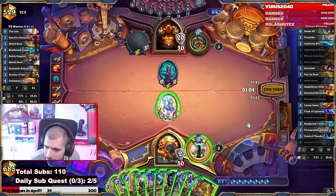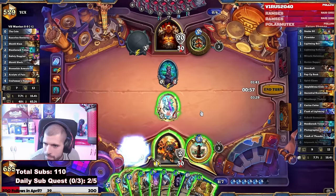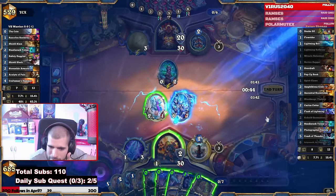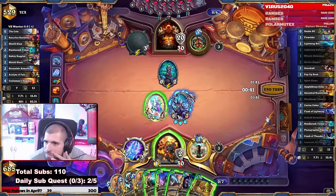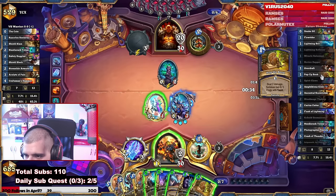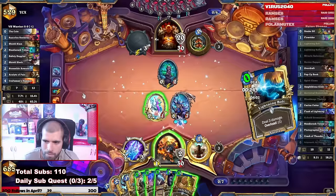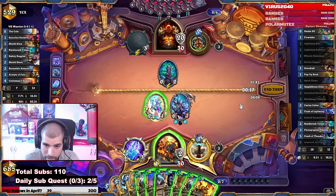You can draw free overload cards. I still have another flash of lightning. Problem is, I will need to waste something here, so I will do it. Actually, I only have two overload cards right now, don't I? Lightning Bump and Ancestral Knowledge. Still need to waste something here. I guess a pop-up book.